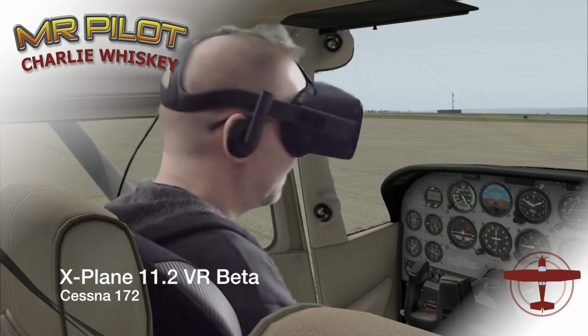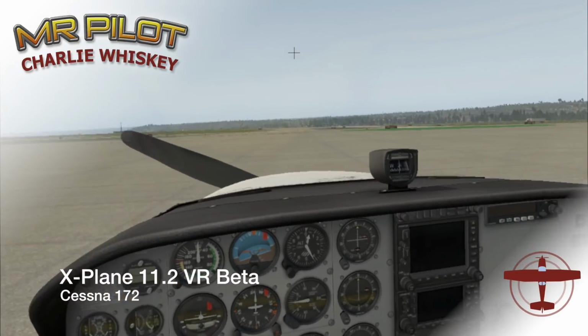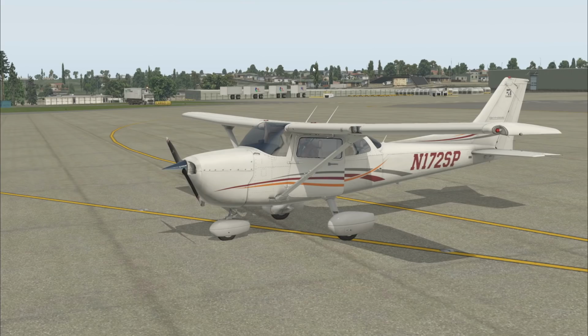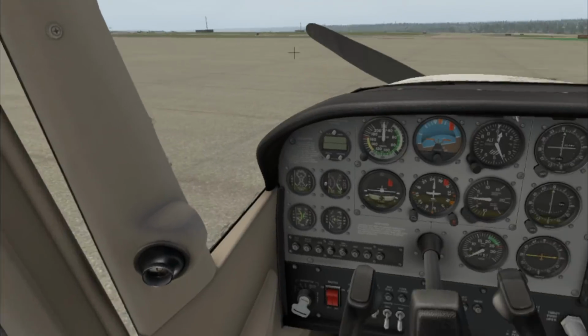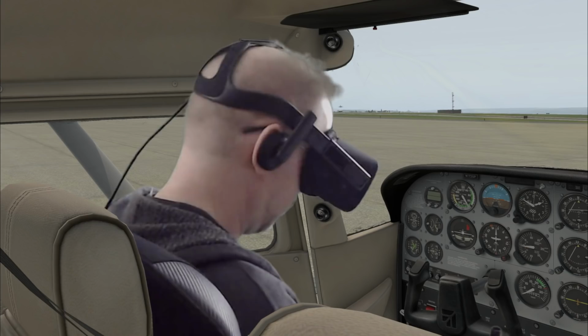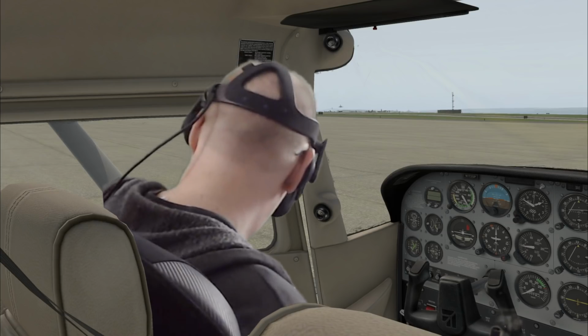Okay, look at this. Mixed reality pilot Charlie Whiskey's Cessna 172. It's the new X-Plane 11.2 beta with VR that just came out a couple days ago. It has touch support, and I've been playing with it, and it's pretty neat. So I'm just going to show you how this works.